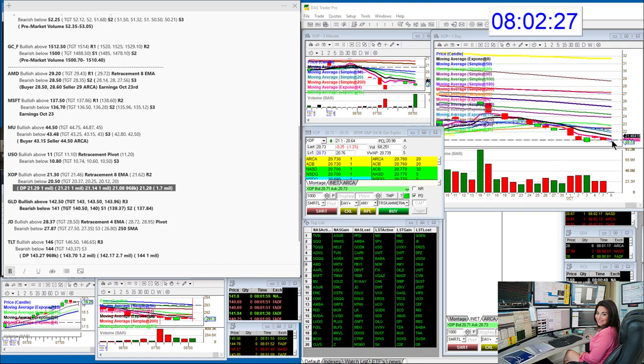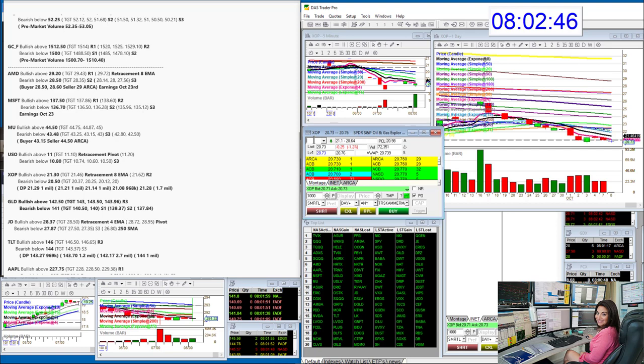But really, 2050, if it closes weak today, that'll be uber bearish. Watch that 2050 level. 20 is a really big level as well. On the downside, we should get a bounce if we do go down there. So that's a great target. Let's go to gold, GLD.